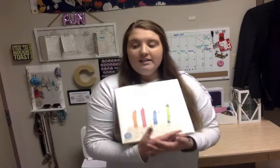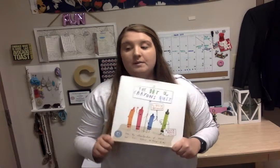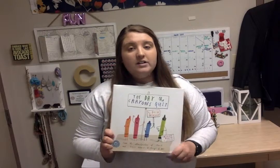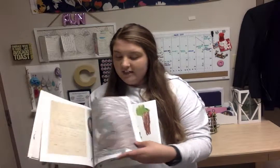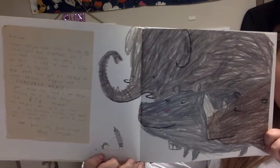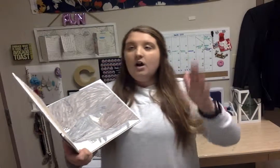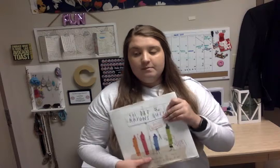Lastly, if I were to use this book to teach kindergarten, I would probably use it for teaching color recognition and color memorization. This is also really good to attach to their schema with colors because it gives examples of real life things that are that color, such as when the gray crayon talks, he drew things like elephants and rhinoceroses and hippos and even baby penguins and rocks and pebbles. So this is very good to show them: you think of the color gray. What are some gray things? Well, we know elephants are gray and we know rhinoceroses are gray. So I really like that for that reason.